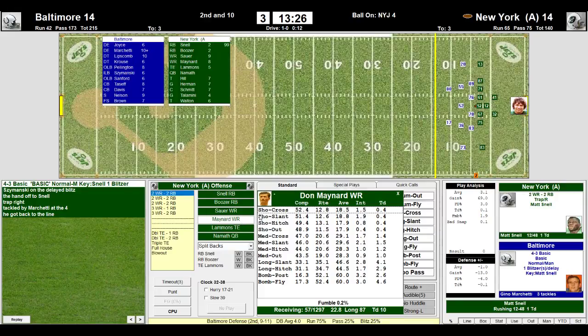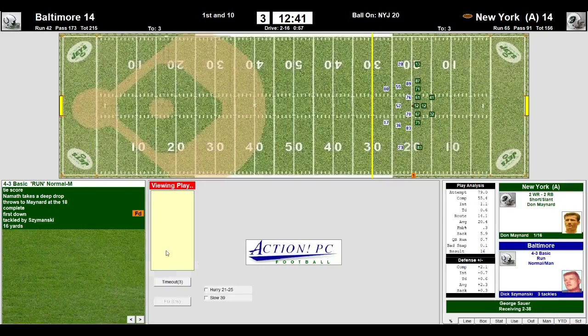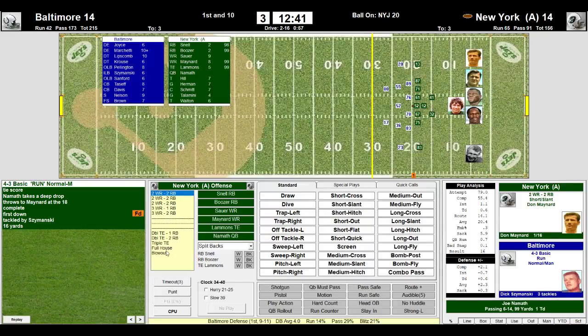He's going to look for Don Maynard on the short slant. Namath back to pass. Throws to Maynard. Complete, 16-yard gain. And the Jets get out from the shadow of their own end zone. That's Don Maynard's first reception, and it goes for 16 yards and a first down. Brought down by Dick Szymanski. That's his 3rd tackle.